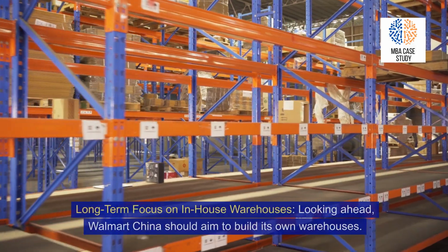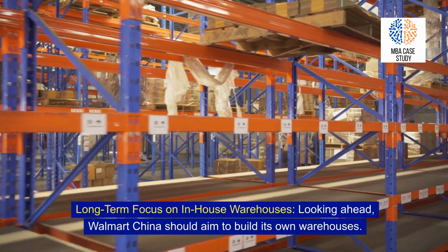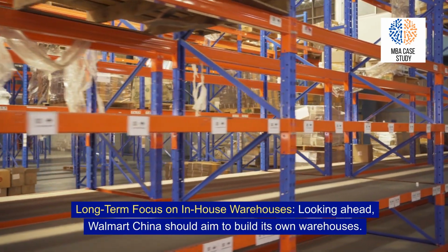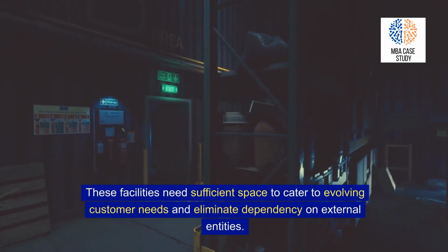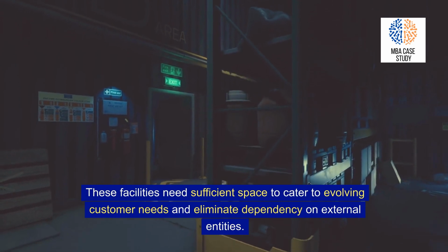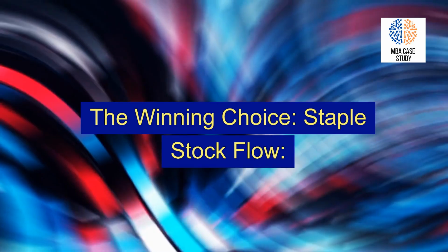4. Long-term focus on in-house warehouses. Looking ahead, Walmart China should aim to build its own warehouses. These facilities need sufficient space to cater to evolving customer needs and eliminate dependency on external entities. The winning choice, staple stock flow.